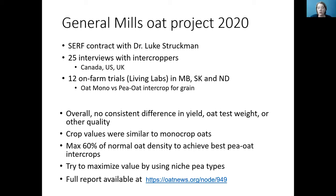So there was no consistent difference in the yields, the oat test weights, or other quality parameters. So they varied some in certain situations, but nothing very consistent. The crop values were similar to that of monocrop oats. But the best outcomes were being achieved where there was not more than 60% of a normal oat seed density.